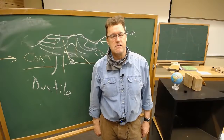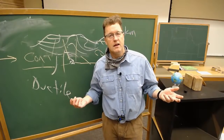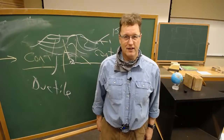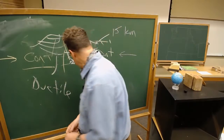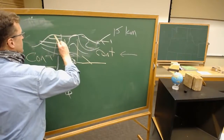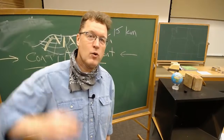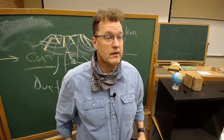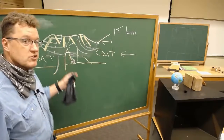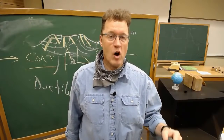But we know that at a certain point, the collision stopped. And it didn't just stop. The opposite of a collision began, pulling the crust apart. Developing a new set of faults, normal faults, with the hanging walls going down. Normal faults say to us what? You find a normal fault, what does that mean? Crustal extension. And so in the Appalachians, there are old reverse faults, compression, and younger normal faults.